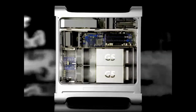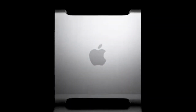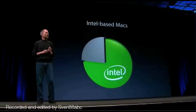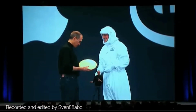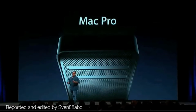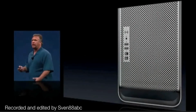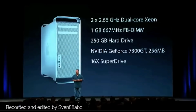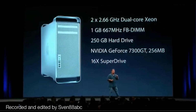Only 3 generations of the Power Mac G5 were released before it was discontinued. The last generation was released in 2005. In 2006, Apple transitioned to Intel processors. So, within a year, the G5 was replaced by the Mac Pro. The Mac Pro looks almost like the Power Mac G5. Apple sold this Mac Pro for 7 years, so it was the longest-lived computer design in Apple's history.